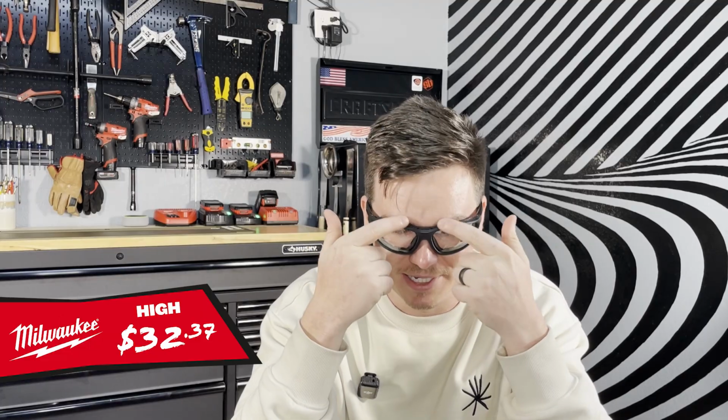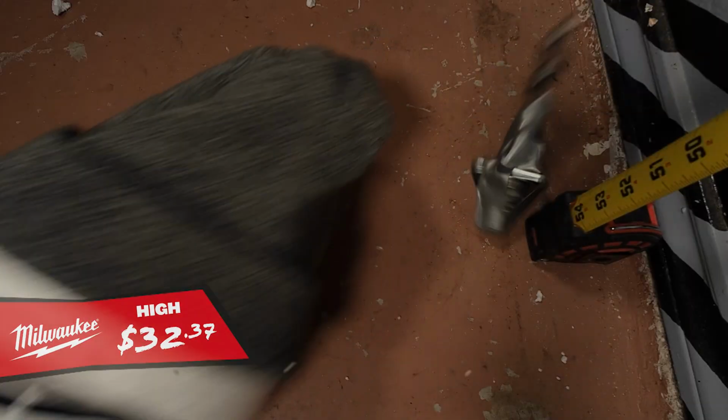I'm definitely not getting laid, but I do think the gasket works. I can feel all the way around except right here on the edges where that gasket is fitting up against my face and is gonna protect me from debris, sparks, all that kind of stuff. I will say when it comes to fit, 1 point for the most expensive. Maybe that's worth the money.